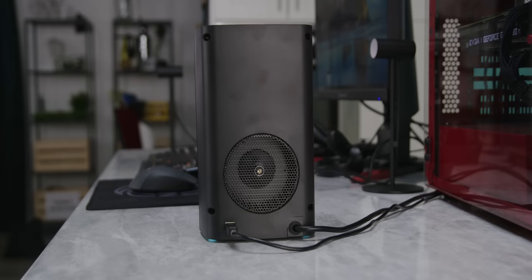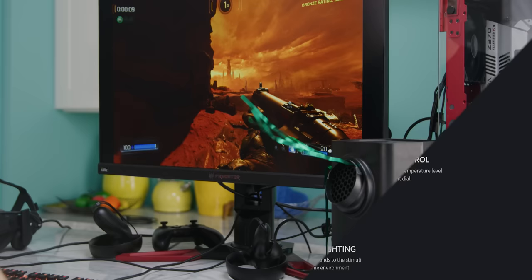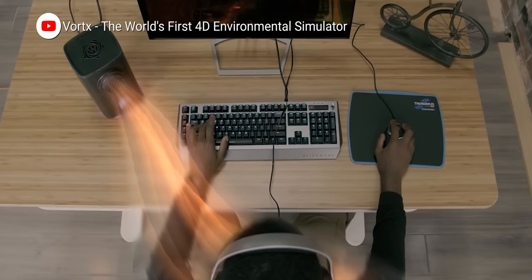So, Riley, how'd that work? Well, so there's an intake fan at the back. Air is deflected with a plate to either pass through a heating element inside or to avoid it before exiting through this beautiful front nozzle. Now, the Vortx has a desktop app that uses what Whirlwind FX calls the EX algorithm to monitor and analyze the audio waveform, which informs the intensity of the wind blast. The video, meanwhile, informs how hot or cold the air will be. The orange and red in fire and explosions translate to heat, while bluish colors translate to cold.